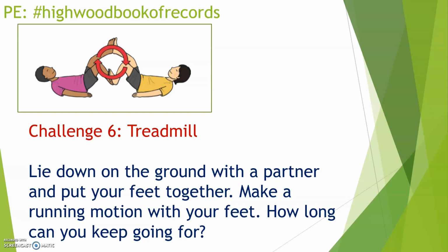So, I'm looking forward to seeing how you get on with these Highwood Book of Records. What I'd like you to do is to fill in the sheet that's been attached to this assignment and send it back so we can see how you got on. And I'll put all that information together and I will send it off to Mr. Hickey. And he can then put it in his Highwood Book of Records.